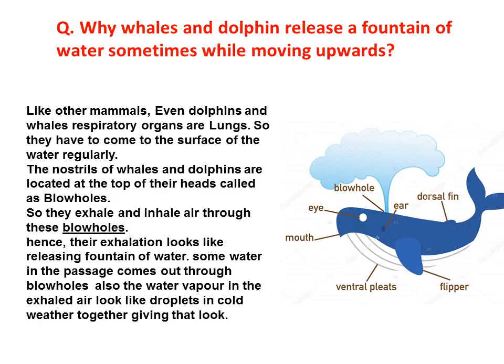Now let's begin. The first question: why do whales and dolphins release a fountain of water sometimes while moving upwards? As you know, like other mammals, even dolphins and whales' respiratory organs are lungs. They breathe through lungs, or they respire through lungs. So they have to come to the surface of the water regularly.